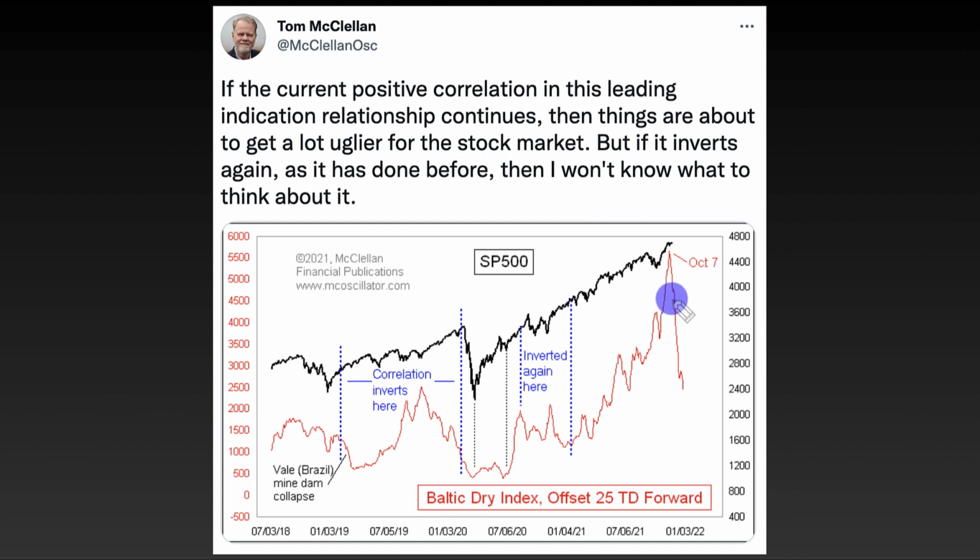What does he mean? The correlation, this relationship: the S&P 500, the black line, has been moving up. That is, the Baltic Dry Index has been moving up. So the correlation here has been positive. However, if it continues to be positive, well, the only thing missing from that scenario is the S&P 500 going back down. Well, I don't know if it will fall. Yeah, that was a dramatic pullback right there. But that would be the correlation. So if it continues, that means the S&P 500 could get very ugly.